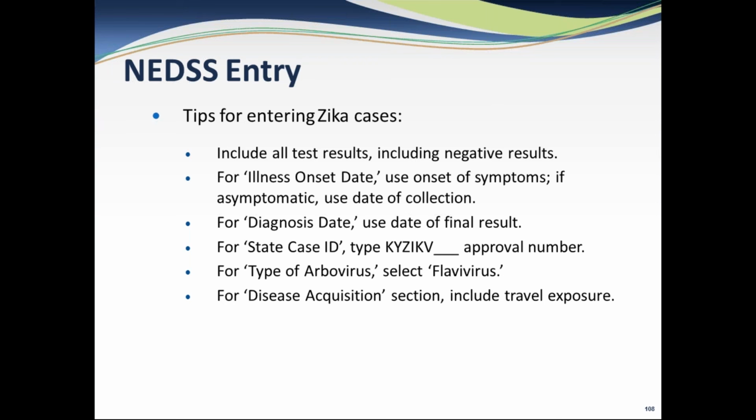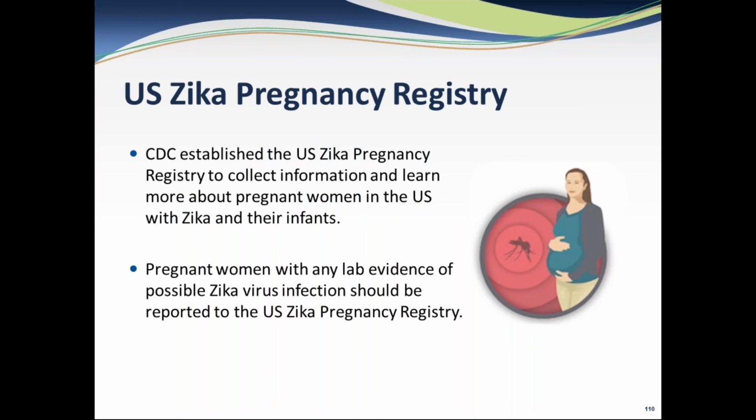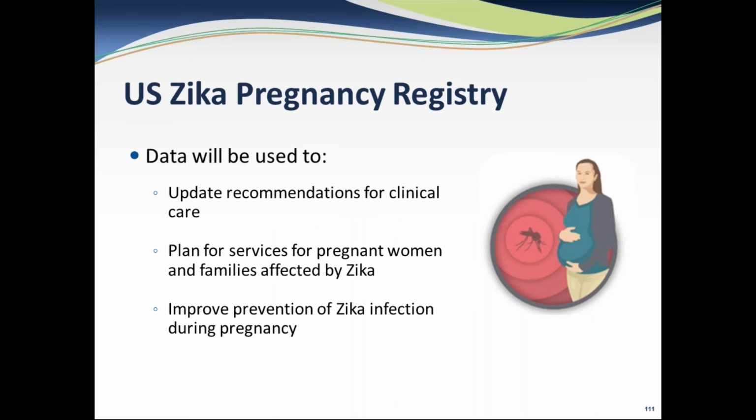Okay, and then this is just a brief introduction to the pregnancy registry. CDC has funded 45 jurisdictions to participate in the pregnancy registry, and the registry collects information about pregnant women and their infants who test positive for Zika to look at outcomes. This data is going to be used to update recommendations for clinical care, to better plan services for pregnant women and their families, and to improve prevention of Zika infection during pregnancy.